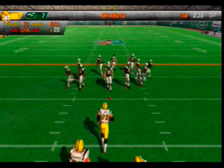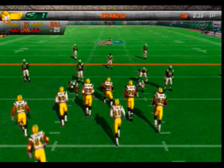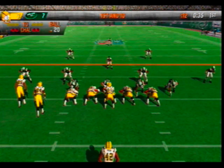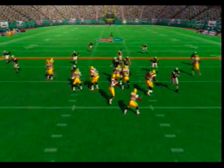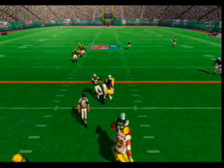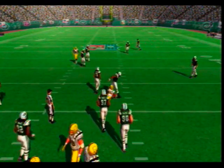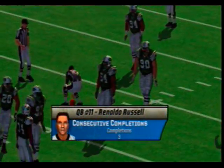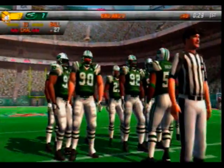So they have first and 10 here. The Jets come out of the nickel package. Here we come. Keep the throttle down. Throwing. Wide receiver has it. Malone is there on the stop. At the 27, Russell completes the pass. Good pickup, about 7 yards.